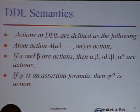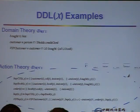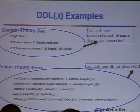So this is the semantics. We also give the definition here for the DDL semantics. I think the DDL is powerful. Here I only give two examples. Using the DDL we can implement them, otherwise it would be very difficult to implement. So for the action theory and also for the domain theory, we can use the DDL, which is very easy to implement.